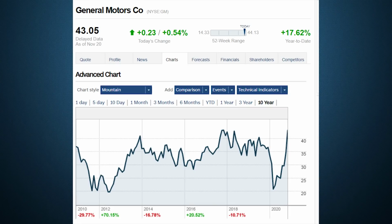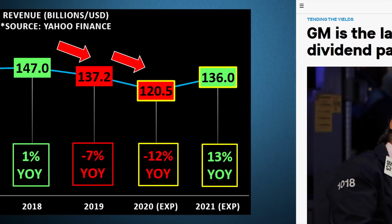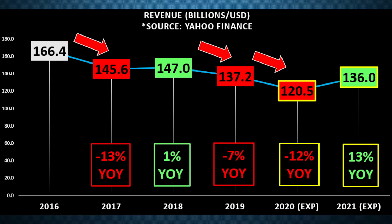And if we zoom out to the past decade, we can see that even long-term investors have likely not made a whole lot of money on the stock unless you take the dividends into account, but even that was also cut this year. They actually cut their dividend this year. And as you would expect, given the volatile stock performance, sales for the company have been kind of all over the place too. Sales crashed by 13% in 2017, barely rebounded by 1% in 2018, but then fell again by another 7% in 2019, and are expected to crash yet again this year by another 12% before finally seeing some decent growth next year of 13%. But even then, they'll still be around $30 billion lower than where they were all the way back in 2016.